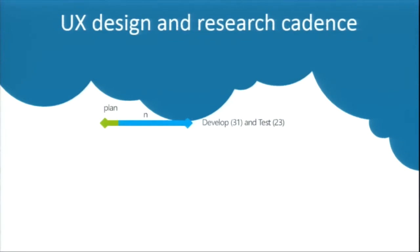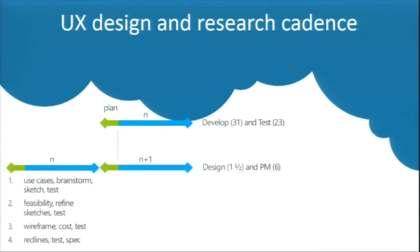And this is a large team. There are 31 developers and 23 testers. UX is integrated into the PM, the program management team. There are 6 of those and 1.5 of us. So those 6 PMs will be responsible for 1 to perhaps 6 features. So some of those have UX. So generally, we're cranking through somewhere between 6 and 12 features every month that have to be designed.